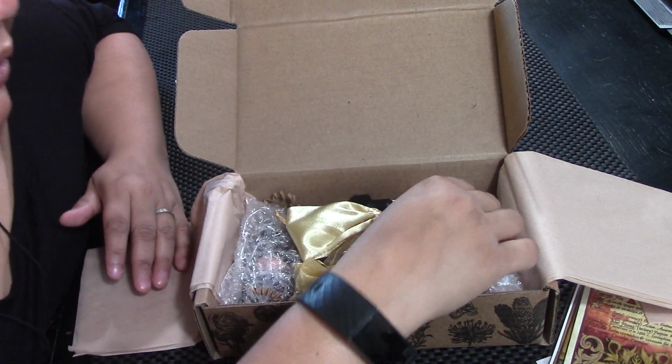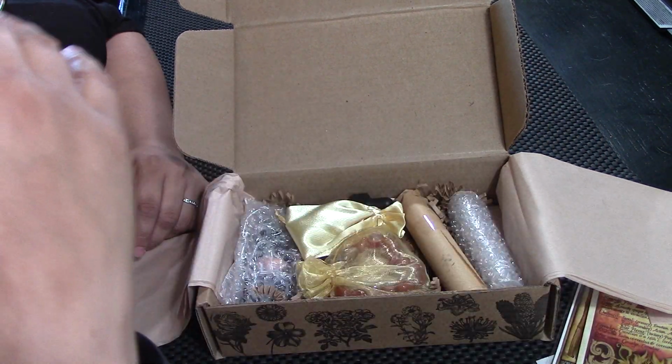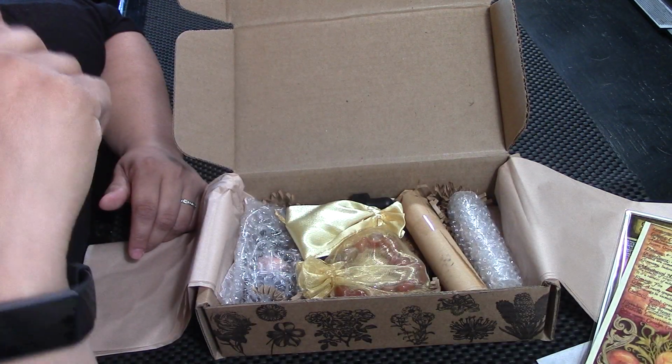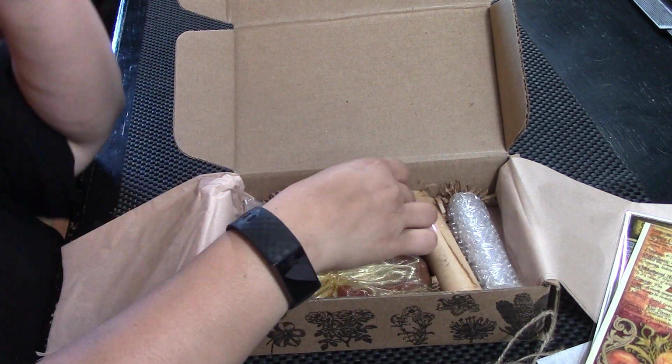The artwork is beautiful. I had plans to try to find a way to put these together, but you know, plans have been derailed right now. I've been in survival mode.